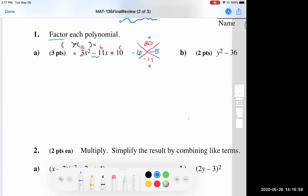Now we're going to replace that middle term with that negative 6 and that negative 5, but make sure to include that x, so that we have 3x squared minus 6x minus 5x plus 10. Now we group our first two and our last two. If we focus on our first two, what is the greatest factor you can factor from both of them? Or you can think of it as, what's the biggest number and variable that divides into both terms? That would be a 3x, right? So we divide both by a 3x so that we're left with x minus 2.